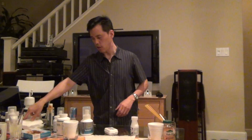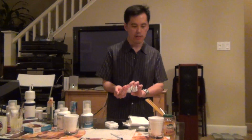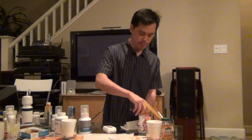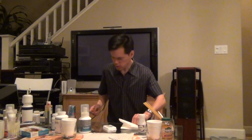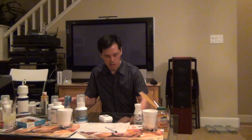Now I'm going to do something here. I'm going to take one of these out because we are going to try to dissolve it. We're going to try to dissolve it in some water. So in order for me to dissolve this, I actually need to break this up into a powder. So I got this thing here. I don't know if I should pound this on glass. Down here. All right. So now.